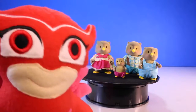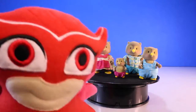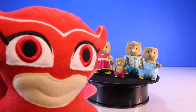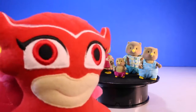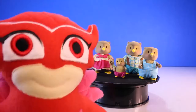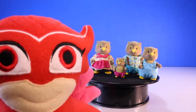Just like me, Toy Pals, you know, Owlette, owls have very good eyes. We can see really far away, and that's one of my superpowers. And we can fly really fast. That's another one of my powers. And did you know, do you see this owl family? There are over 200 different species of owls. There's so many different types of owls. So Owlette isn't the only owl out there.